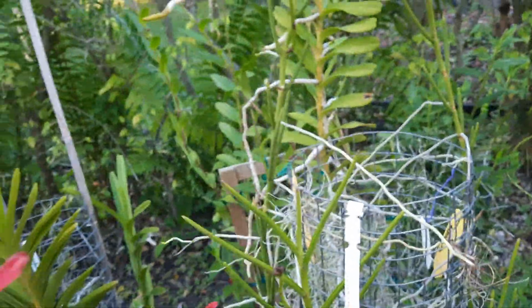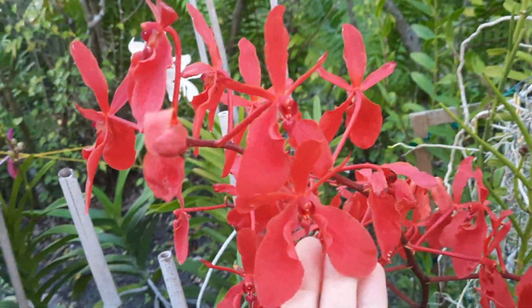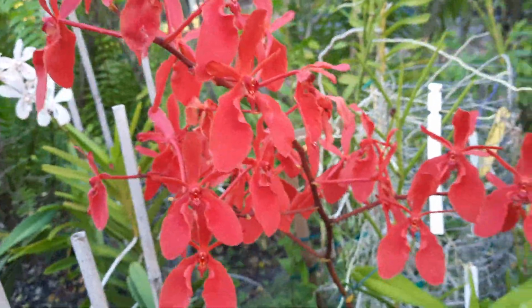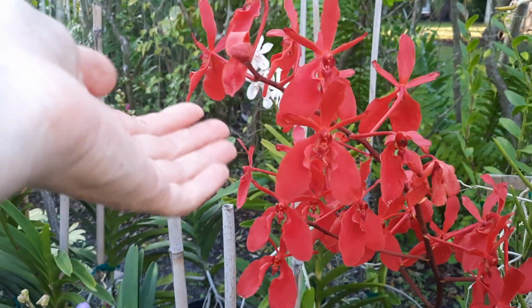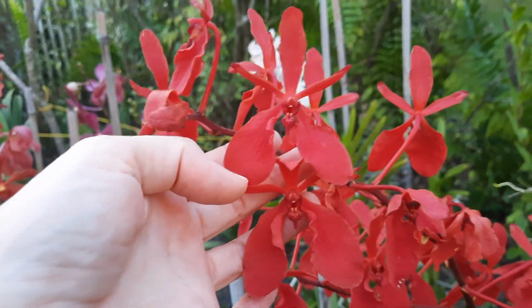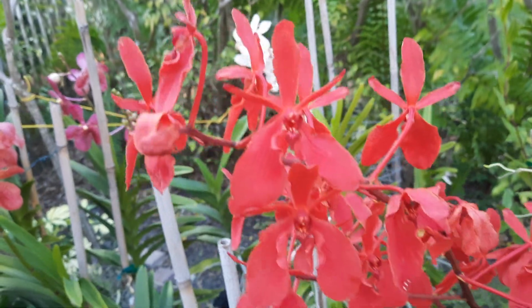All right, so it's a beautiful Rhynchostylis or Rhinanthera. Such a beautiful red orchid. So it branches out, so it gives me lots and lots of flowers. Such a bright, like cherry red, or cranberry maybe more, but she's on the way out.